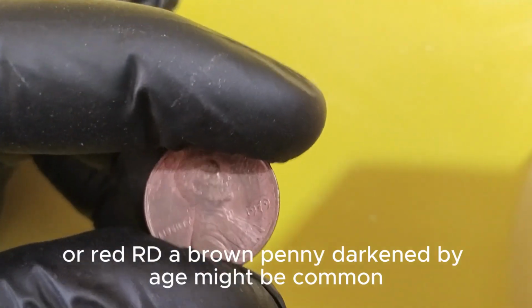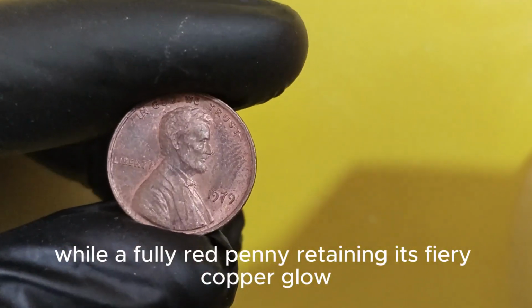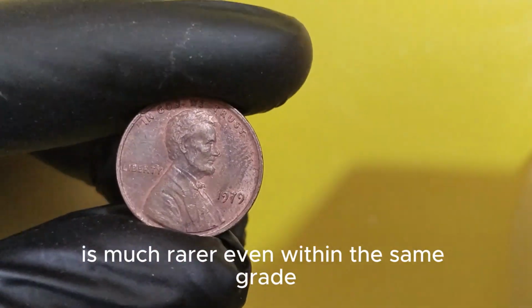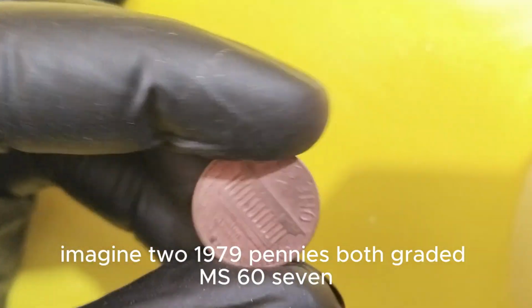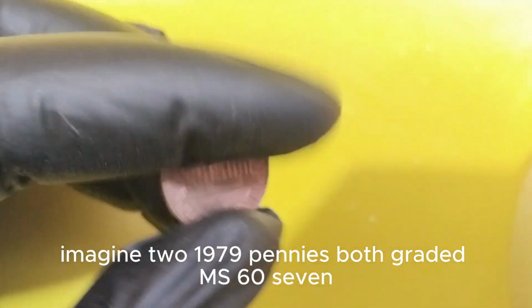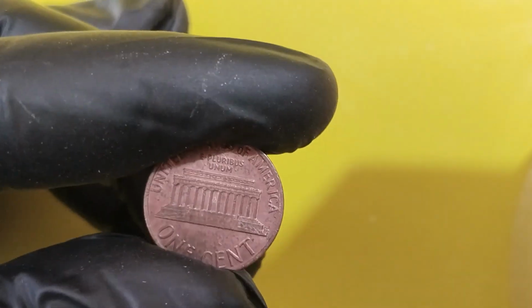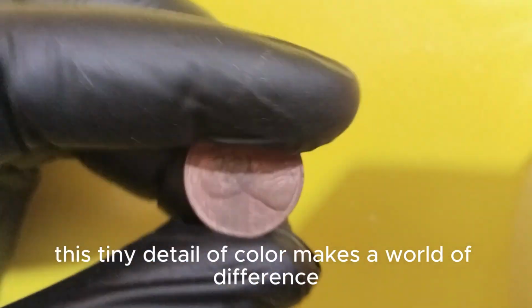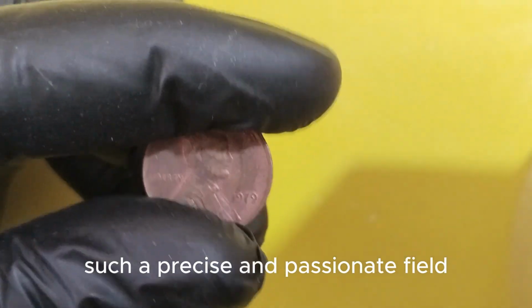A brown penny, darkened by age, might be common, while a fully red penny, retaining its fiery copper glow, is much rarer. Even within the same grade, a red coin can be worth multiple times more than a brown one. Imagine two 1979 pennies, both graded MS67, but one is brown and the other is red. The brown might fetch a few $100s, while the red could reach several thousand. This tiny detail of color makes a world of difference, and it is part of what makes coin collecting such a precise and passionate field.